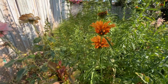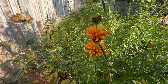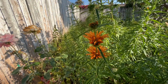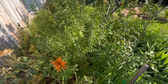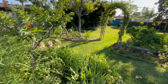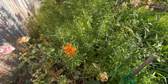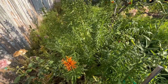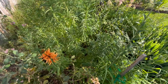This is Leonotis. You can see the blossoms there, how large they are. Beautiful orange flower, and they bloom almost all summer long. The Leonotis is also the plant that I transplanted from way over there on the far side of the yard to over here, and wasn't quite sure if it was going to make it. I didn't think I got enough roots, but I was wrong, because there's definitely a huge plant that's growing, and I'm really happy that it did make it.